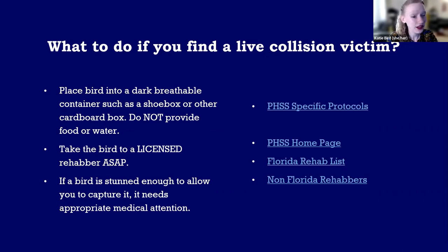That being said, if you do find a victim and you can catch it, you want to place that bird into a dark, breathable container, such as a shoebox or cardboard box, and do not provide food or water. This is because it can often cause more problems than it would help. Different rehabs have different protocols, so I've linked to the Pelican Harbor specific protocols there as a reference. But if you're not local to Pelican Harbor, then I've listed some other rehab resources on the right.